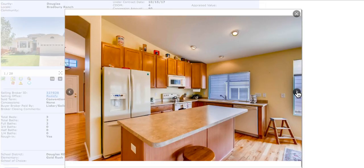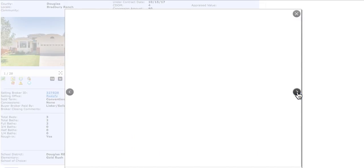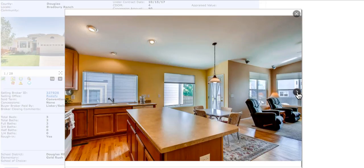Pretty, very basic kitchen. These are ash cabinets, just kind of builder grade, and then the glass top stove and laminate countertop, and then mini blinds in the windows. So just kind of gives you an idea of how they're furnished.